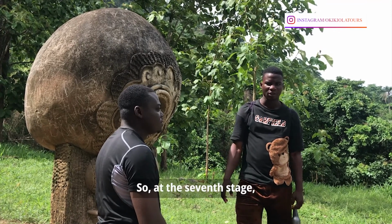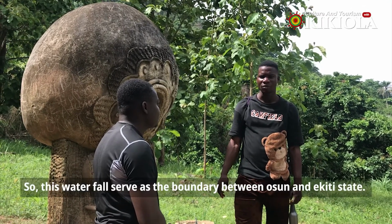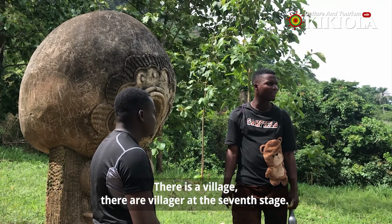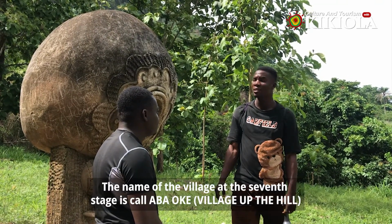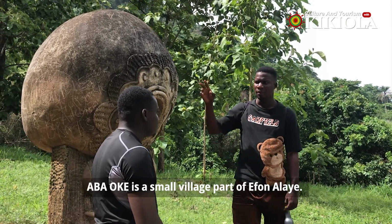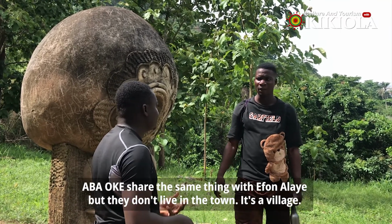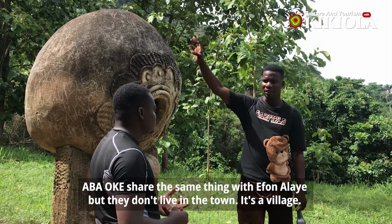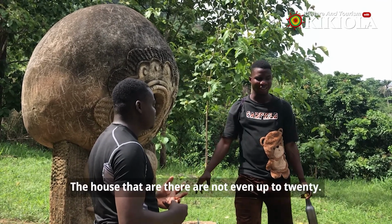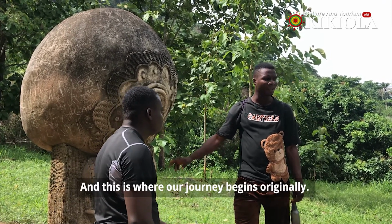When you get to the 7th stage, you are no more in Osun State, you are in Ekiti State. This waterfall serves as the boundary between Osun and Ekiti. There are villagers at the 7th stage. The name of the village is Abaoke. Abaoke is a small village, part of Efon Alaye. They share the same thing with Efon Alaye, but they don't live in the town, it's like a village. They live in mud houses. The houses are not even up to 20. And this is where our journey began originally.